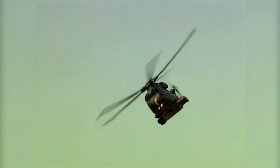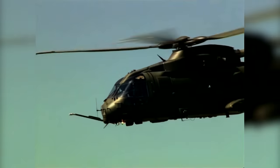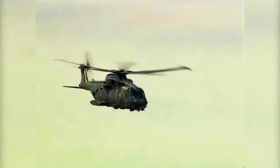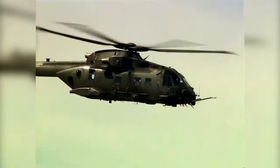The first operational deployment by the squadron with its Merlins was in 2003 in Bosnia. They were also deployed to southern Iraq as part of Operation Telic until April 2009, when British forces withdrew from Iraq.